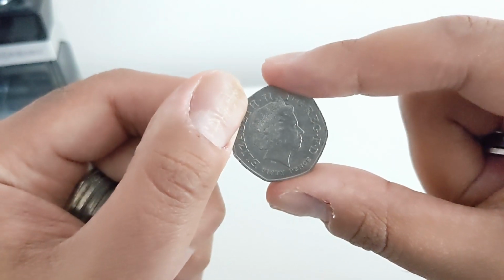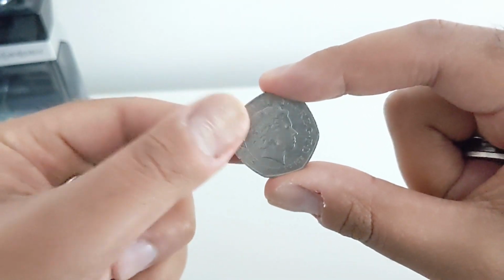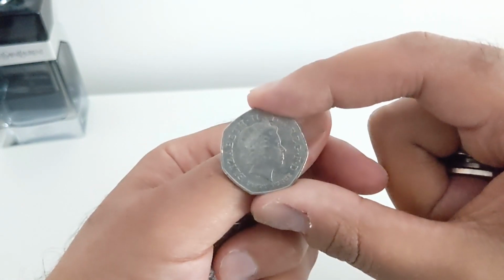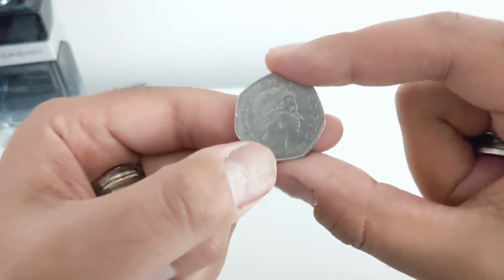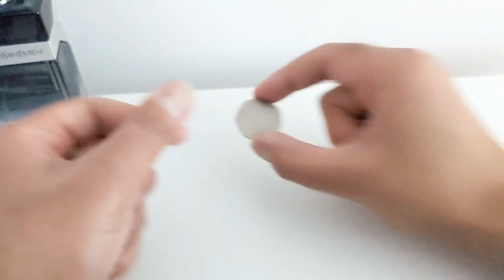This is 2014, this is a Commonwealth. It looks like the Kew Gardens from here. It's got the same obverse as the Kew Gardens 50p, with the Queen's neck pointing down to where it says pence. And you turn it over and it's a Commonwealth Games. Anyway, brilliant, I'll take that one. I'll leave that there.